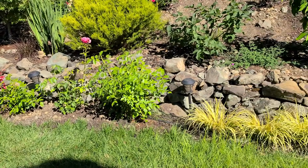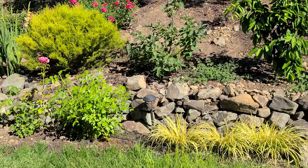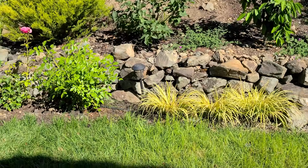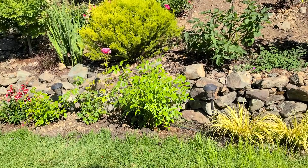Okay, so this is my sweet flag grass. That's the only thing that kind of grows in here because it's like a swamp. It's standing water all the time. You can actually see how dark the dirt is compared to other areas.